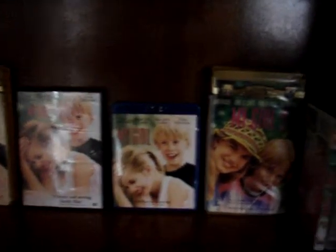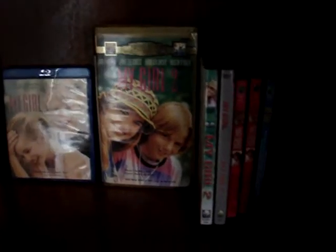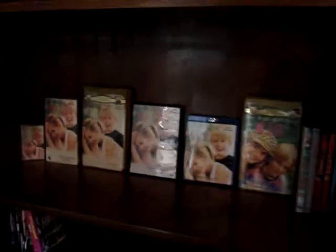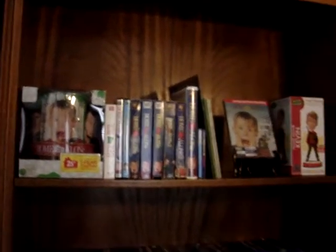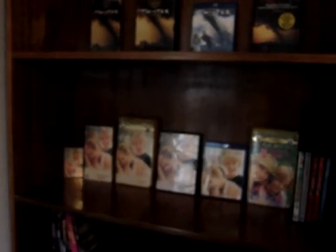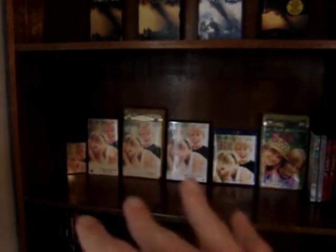But this is my My Girl section right here. We got the different VHS editions, and I got the DVD, the Blu-ray, and then I also have My Girl 2 on VHS right there, as well as a couple extra DVD releases and the books. I really like the way these sections turned out because I'm always collecting different editions and versions of my favorite movies, and I wanted each of my favorite films to have their own section. In my movie collection, I wanted to display them and show them off, and I think they all look really great.